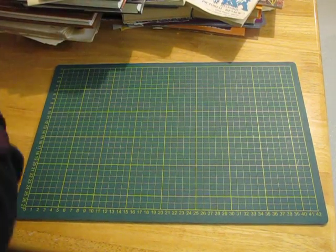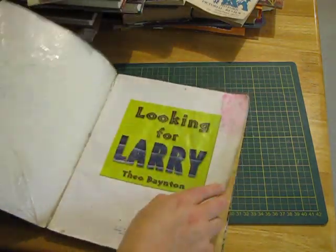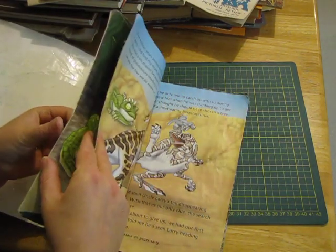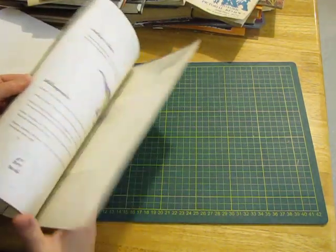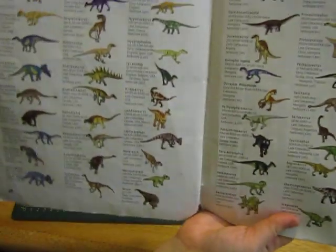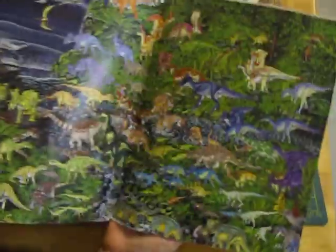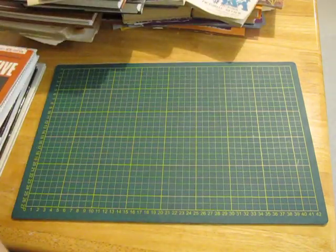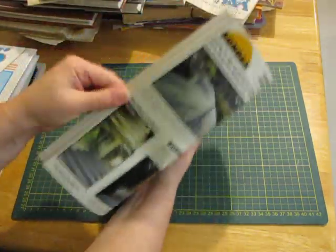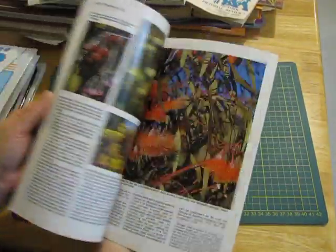Alright, now let's reach over and grab some of these. Looking for Larry, book on dinosaurs. This one is 2001 by the looks, but I love at the back they've got all these little illustrations of dinosaurs, which I think are really cute. And then you've got bigger ones on the pages. So I might be able to do something with that sometime. Another gardening magazine. Oh, that's all natives.